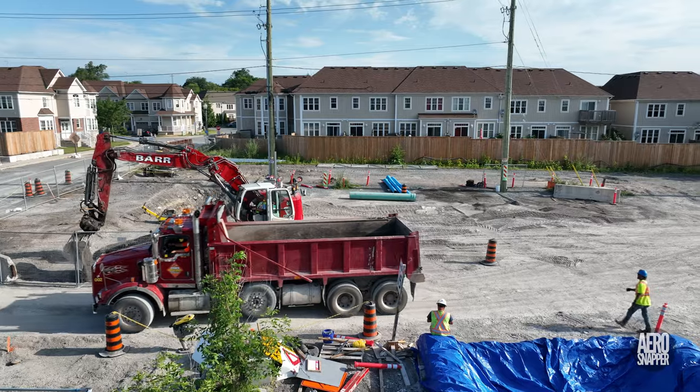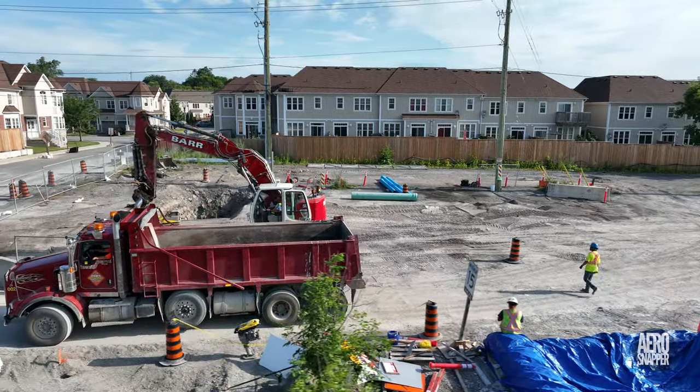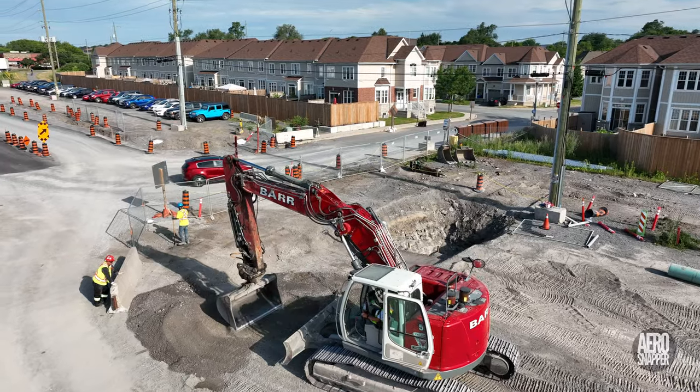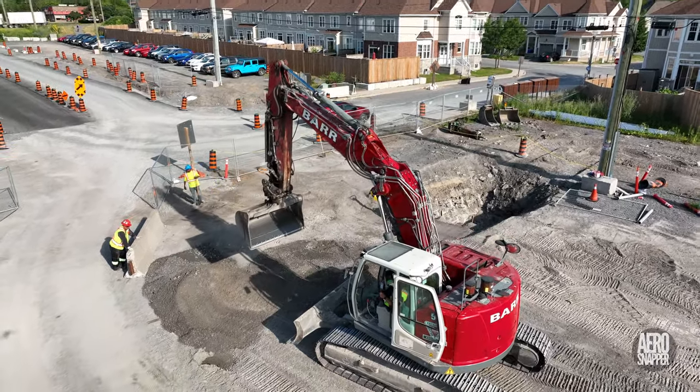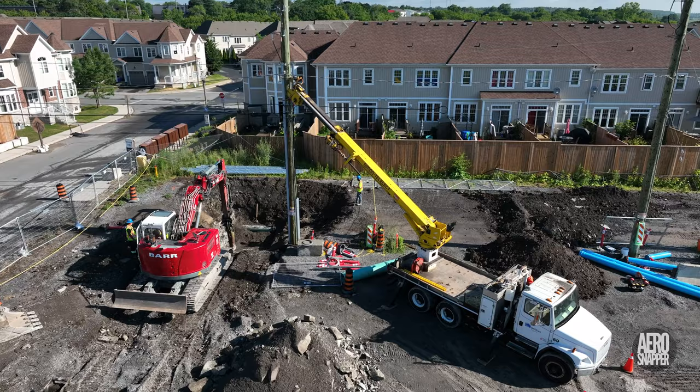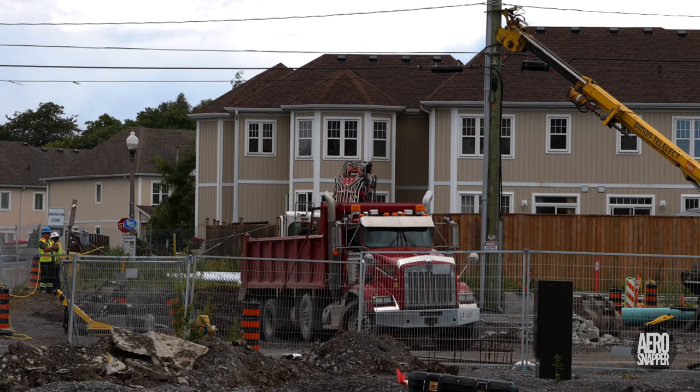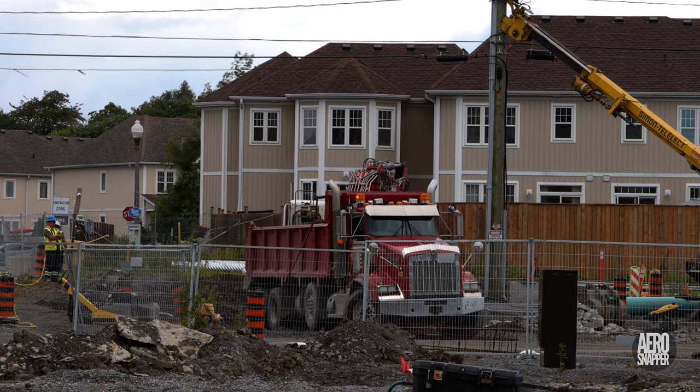We'll start this week on the West End, where Barr have continued to install drainage and a new water main. It was important to stabilise the utility pole while work continued. Windy conditions on Tuesday had little effect on the work.